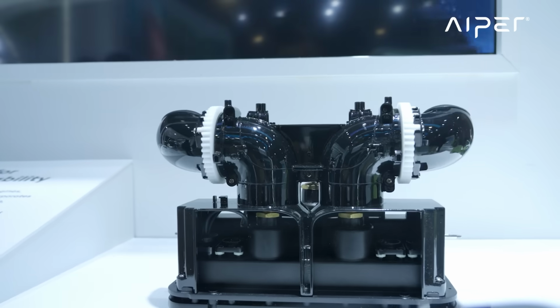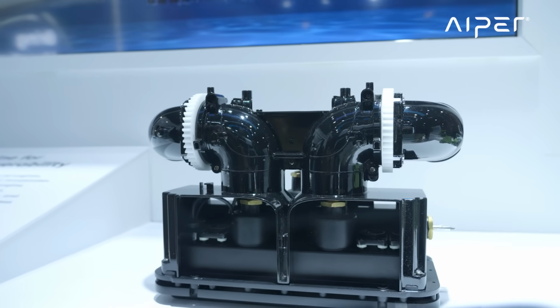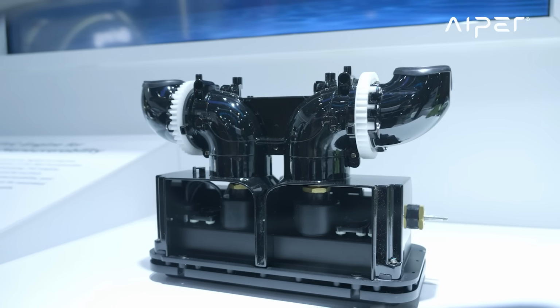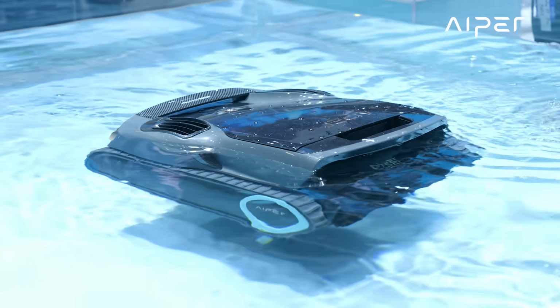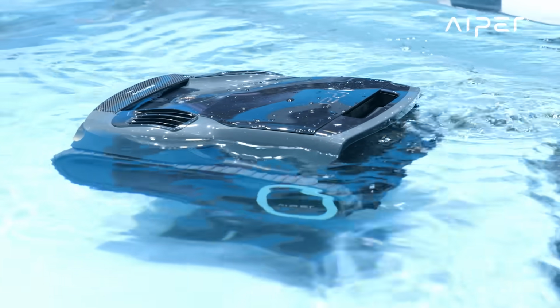This nimbleness is partly thanks to its thrust vector control, like you'd find in a VTOL, that helps it manipulate the direction of thrust. Okay, they're probably stretching the definition a little bit, but these motors should allow the robot to climb stairs, avoid inlets and ladders, and even save itself from a fall from an elevated platform.